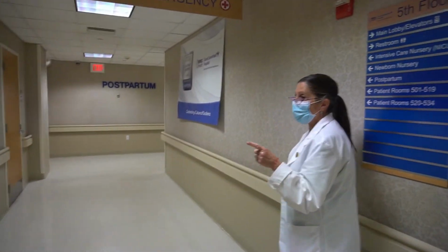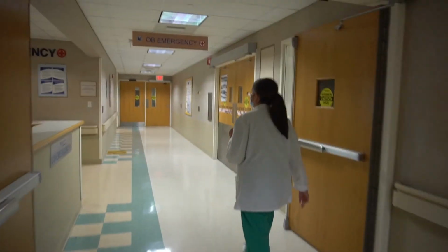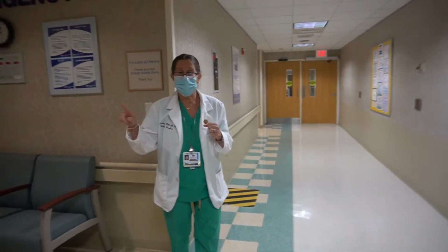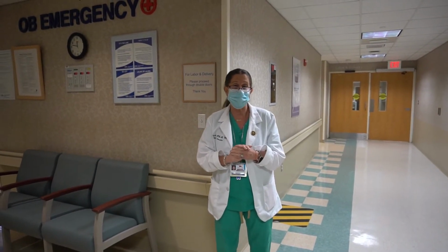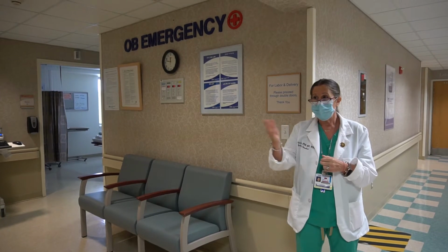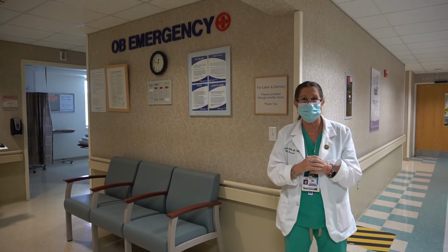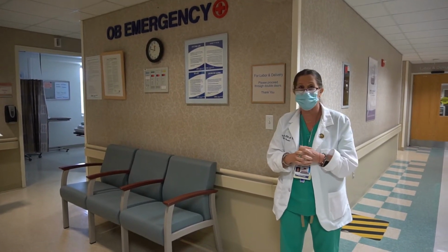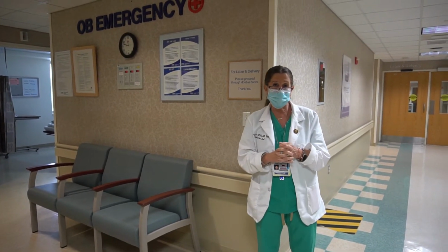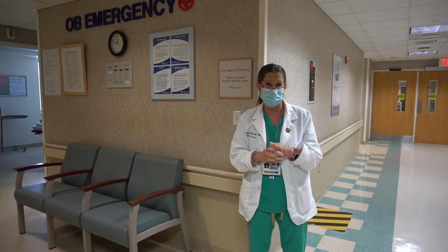Labor and delivery is the first set of double doors that you'll go through. This area is the OBED. If your physician tells you to come to the hospital, this is the first area where you will check in. You'll give them your name, address, and phone number, and they will look you up and make sure that you are all registered, that you've received your pre-admission packet, and that you've sent it back to the hospital. Always make sure when you come to the hospital you have photo ID and your insurance card. That is important at all times.